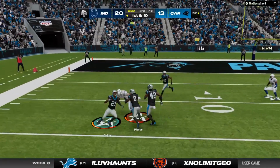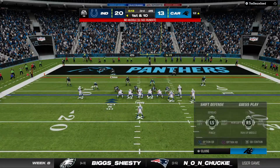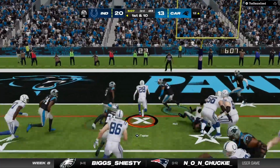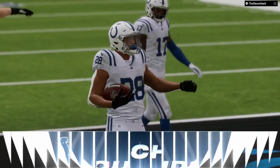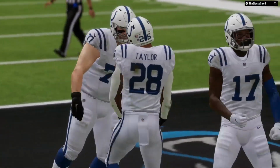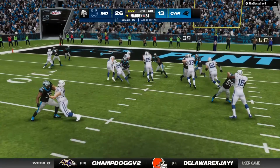Now this one complete downfield on the left side. And he gets this one inside the 15, just a yard or 2 shy of the 10. Running straight ahead, Taylor. And he takes this one in for a Colts touchdown. Jonathan Taylor with his 9th rushing touchdown on the year. And the Colts come right out of the locker room and score here in the opening minute of the 3rd quarter. Well, 3 scores in this game.